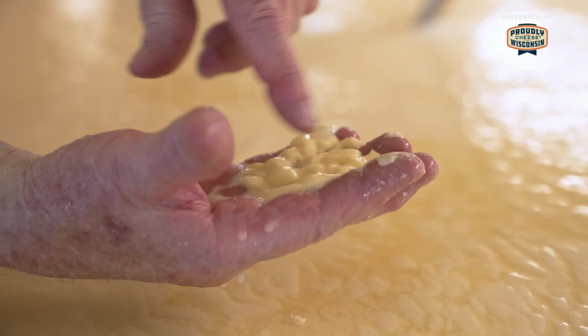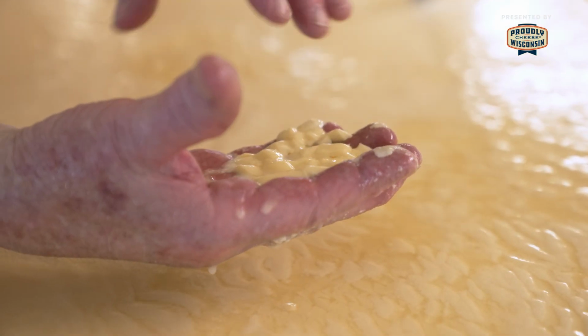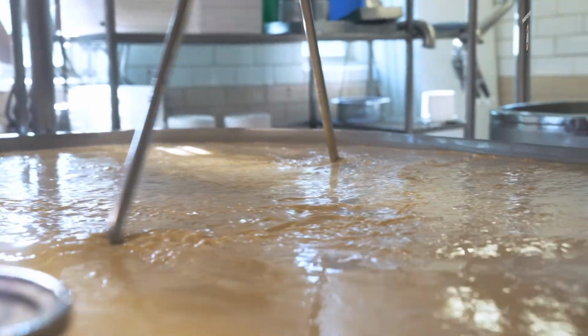Let's see, they're little tiny cubes. They can start expelling whey out of them. 10 pounds of milk will get about 1 pound of cheese and about 9 pounds of liquid. So you have to be able to kick all of that liquid, all that whey, out of the curd.